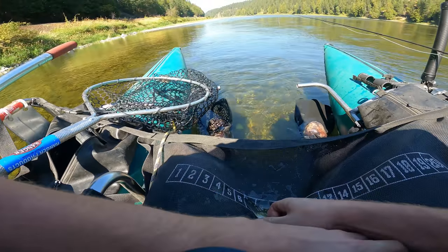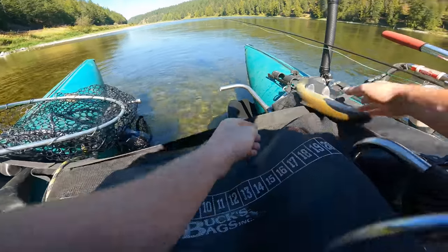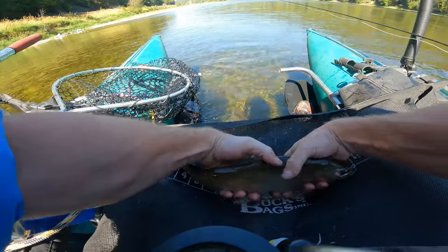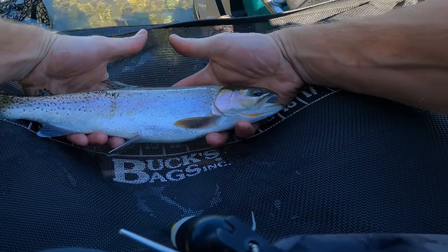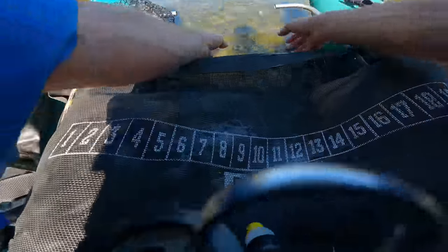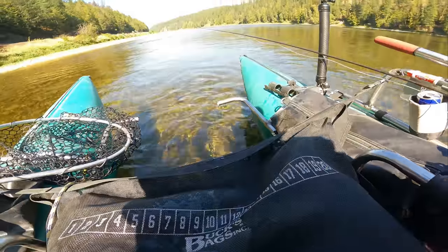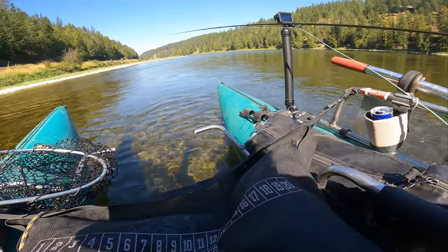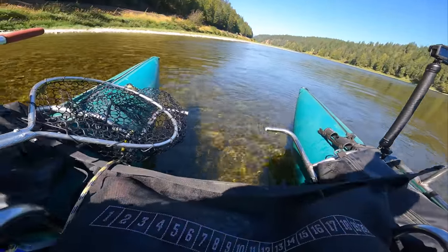Oh, he's trying to get away. We got about 14. Nice fish though. Yeah, right beneath the jaw, they got that little orange slash. All right, there we go. We'll let you go. There you go. Okay, so that's 6 in the boat. 14, 15, 3 at 9, 2 at 15.